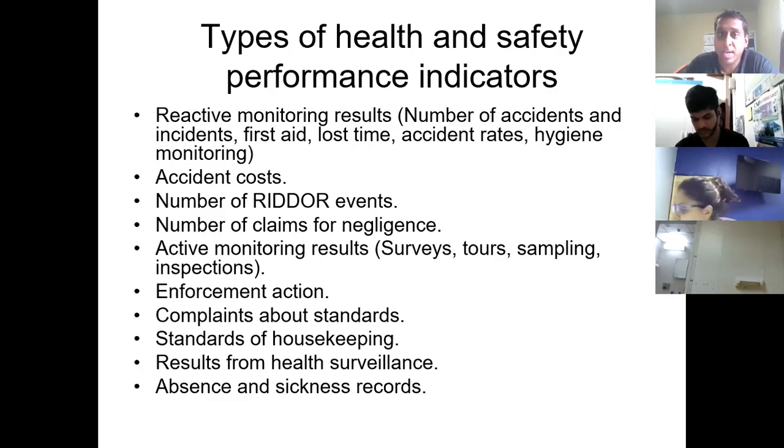But the thing is, if you understand reactive to be anything that is negative that happens to the company, you can make up some, right? So that's what I did here. I just wrote some down as what the company wouldn't want to happen. So things like number of accidents and incidents. You can get more than 10 from this one slide. Number of first aid, number of lost time, a high accident rate.